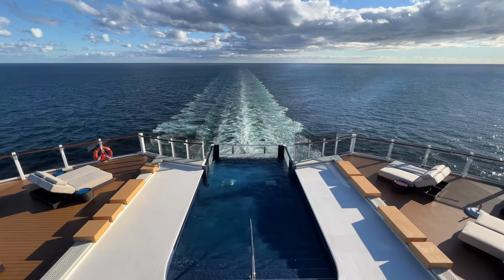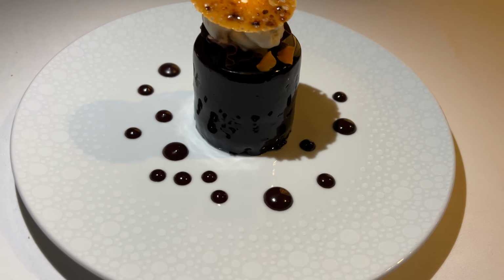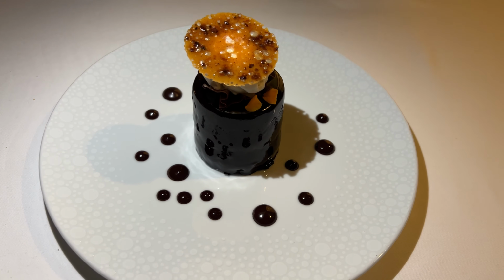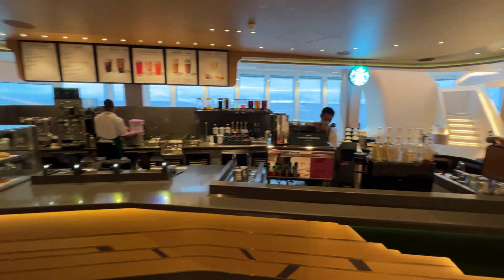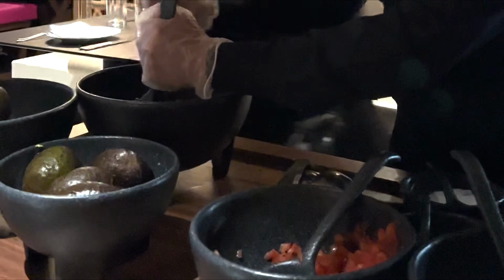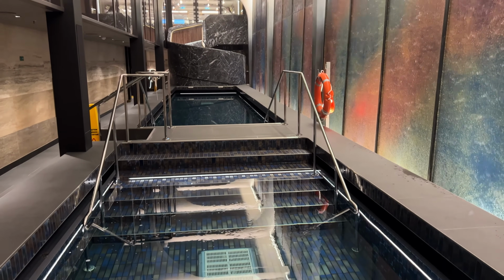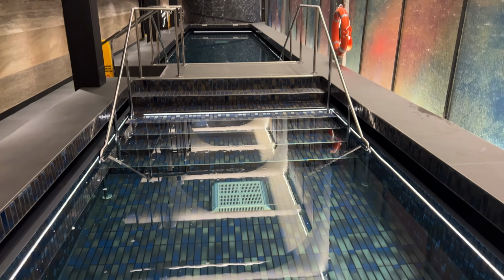Now, if the Haven were given the new Free at Sea Plus perks, this might sweeten the incentive for us. With unlimited Starbucks, extra specialty dining, unlimited Wi-Fi, and more, this could sway our opinions. We're just laying it out there for you, NCL.